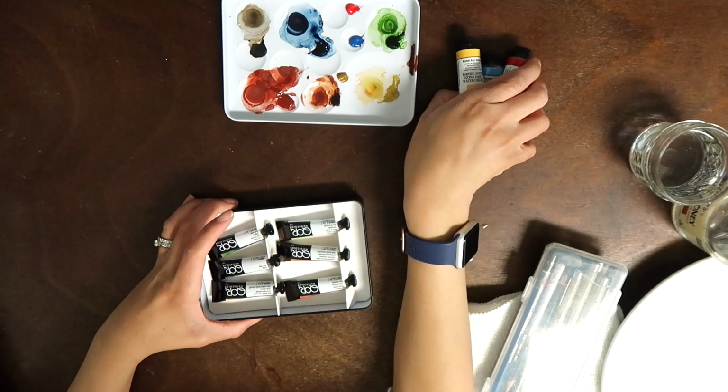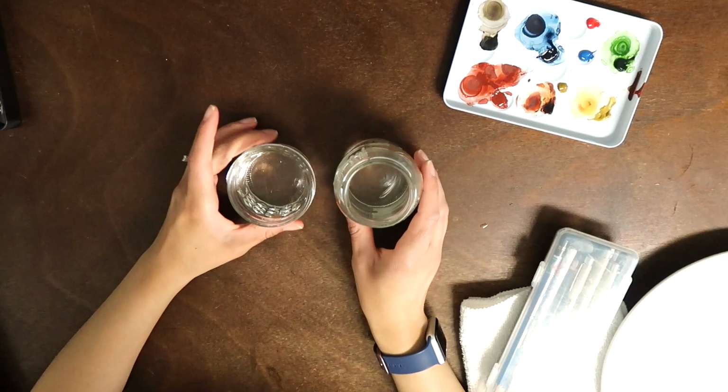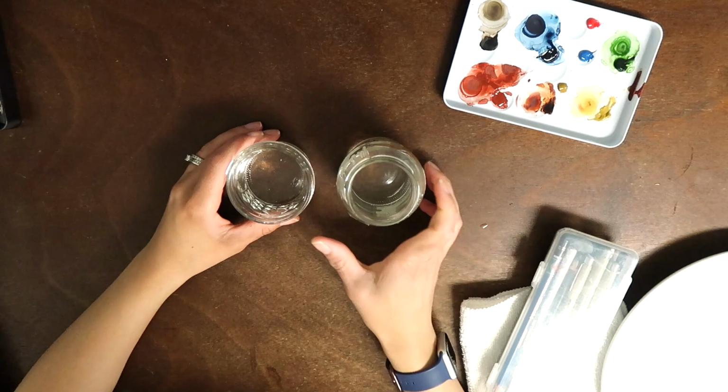I'm also going to use two jars of water. I like to keep one for clean water and one for rinsing off the brush. So it's good to have two jars of water when you're painting.